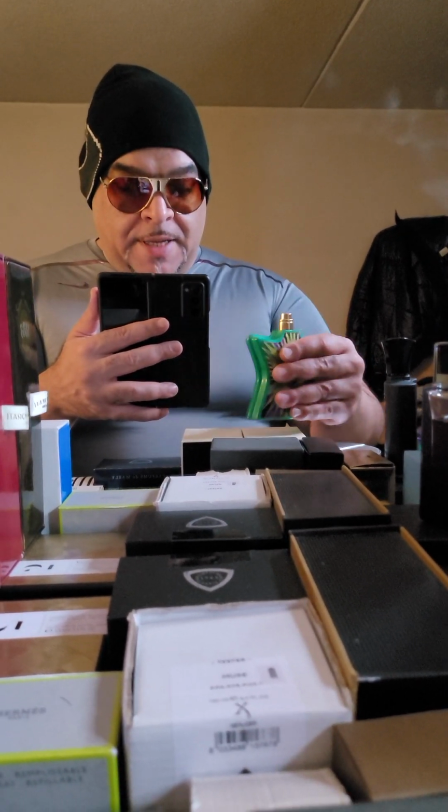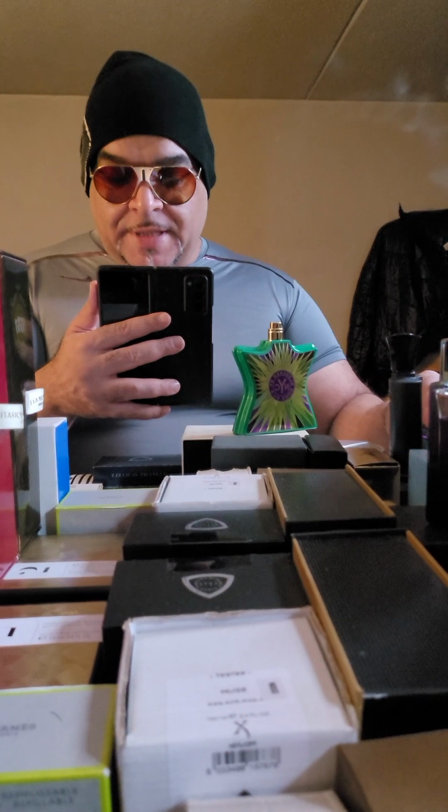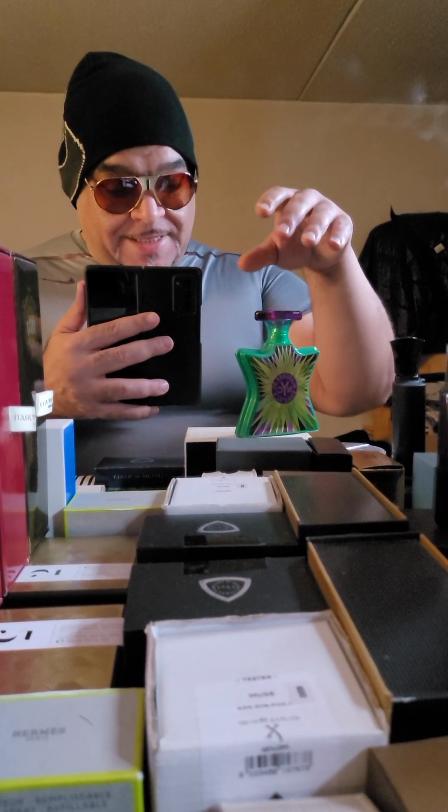This is a classic spring fragrance. You can never go wrong with Bleecker Street. It's always been a staple, you know? And I'm not saying you can't find something else, but this is still that good.